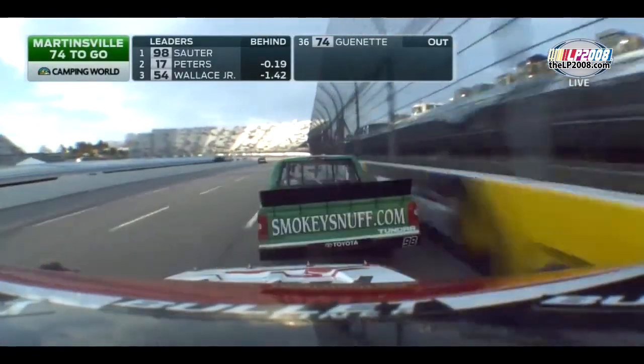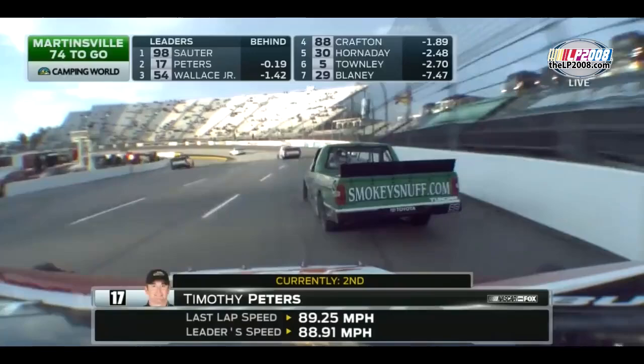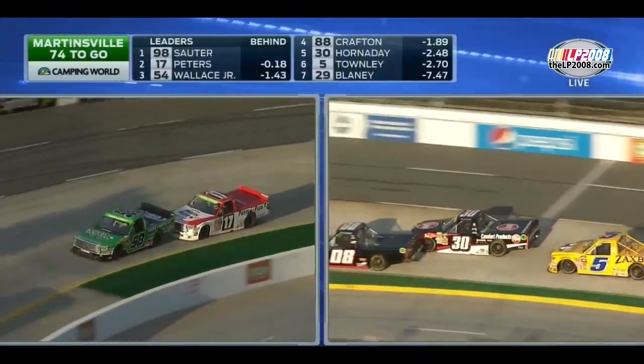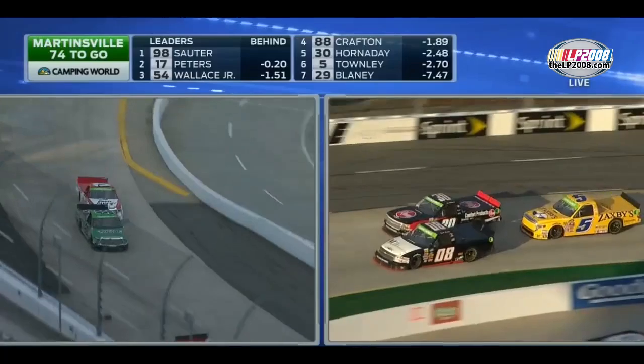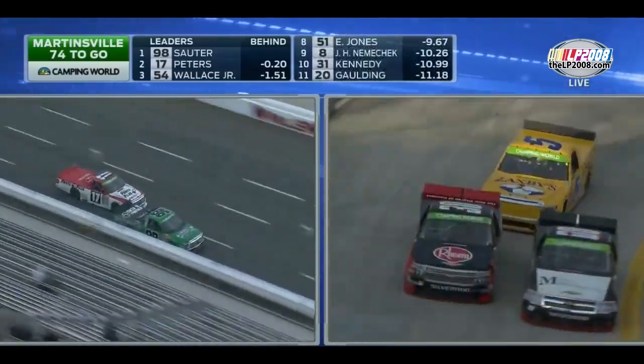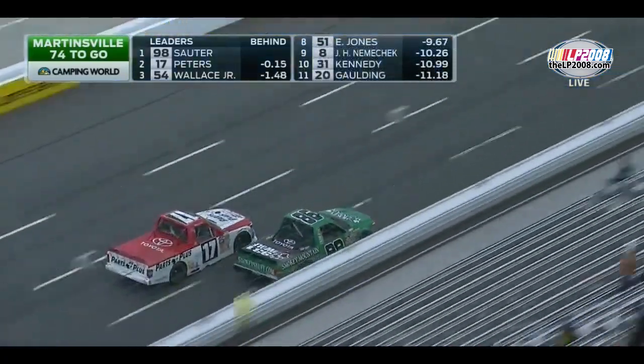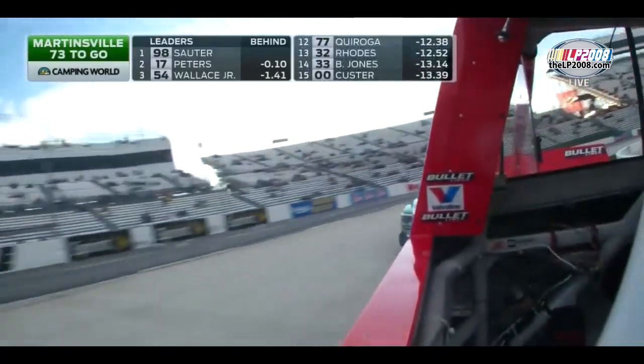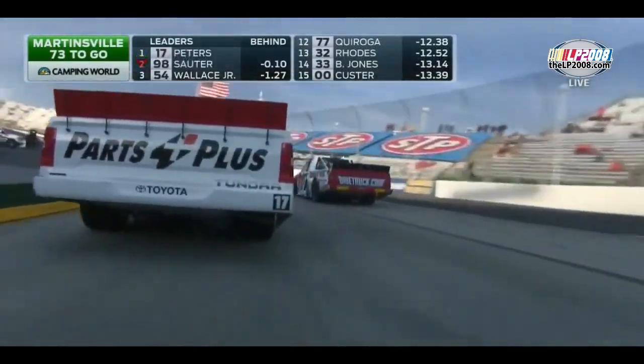Timothy Peters all over that back bumper of Johnny Sauter, just waiting for one little slip. You don't take Timothy, as we see John West Townley try to get underneath that 30 truck right side of your screen. That's a battle for 5th. You don't think Timothy let him by just so he could worry him to death a little bit, do you? I don't know. He takes the spot back away. Timothy Peters in front of that 98.